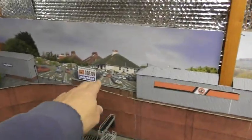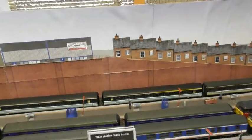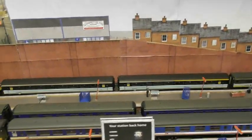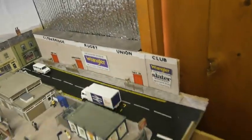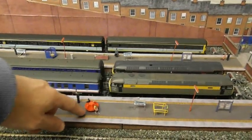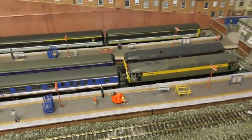It's been suggested I could have a hoarding here or on there, and what I might do is actually have one of the hoardings with only half an advert and the person pasting on the advert up ladders. So that's an option I'll do for the future, and it'll also allow me to improve the Wrangler advert here and here as well. I'll do something with that in the future, but that's well into the future. Seats are in position, as I say. They're put in such a place that it's where the uncouplers are, so I know exactly where to stop the locomotives.